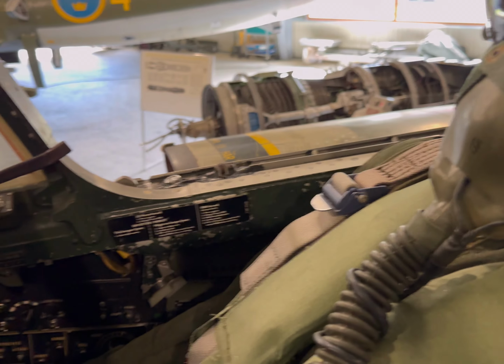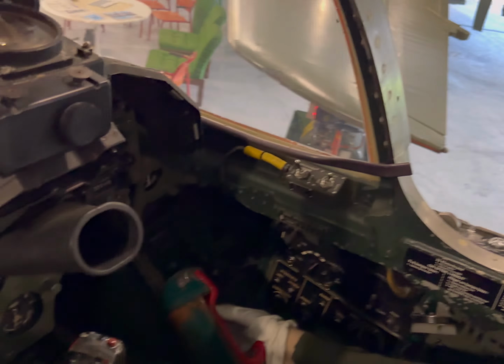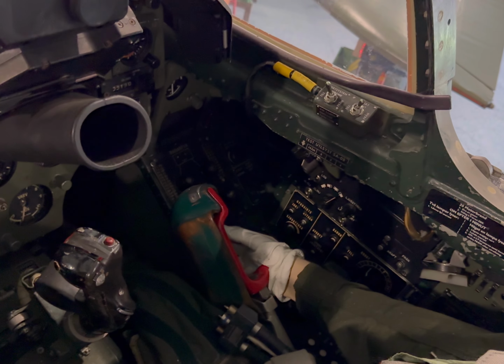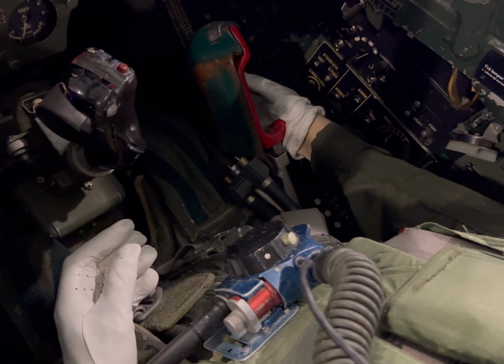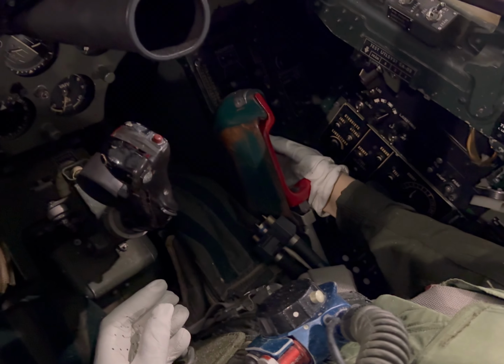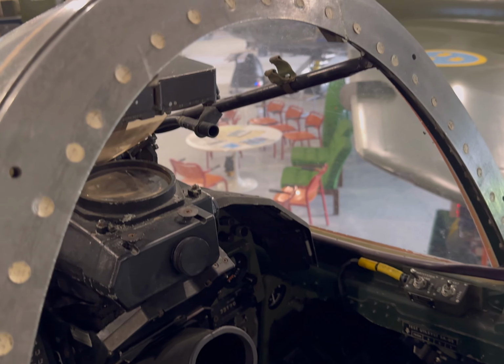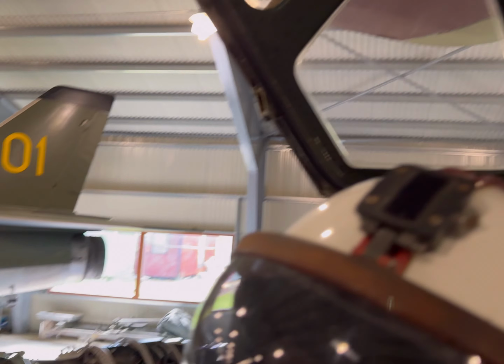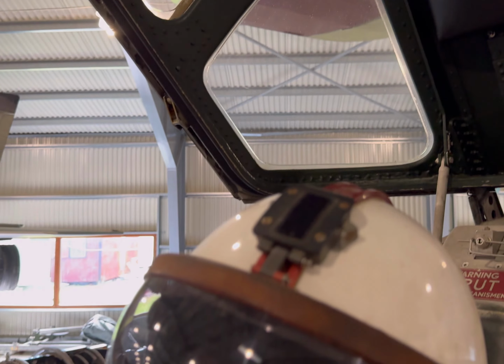So here we go. That's actually me. No, I'm joking. This is the cockpit. I will turn it like this. It's quite little space to sit there, as you can see. It's quite amazingly built.